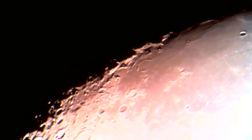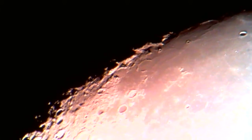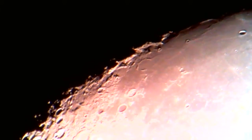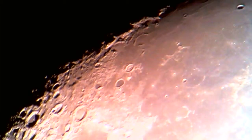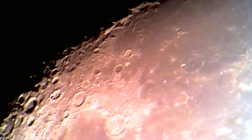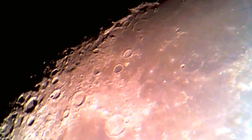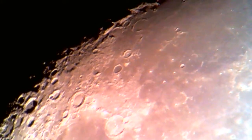And then another feature which I find really interesting, and I've got to move this a little bit. Let's see. I'll bring this up, and let me see. Why am I having trouble locating this?